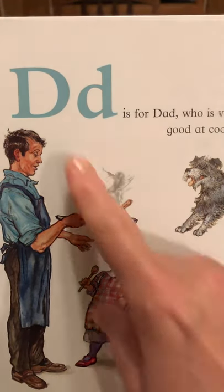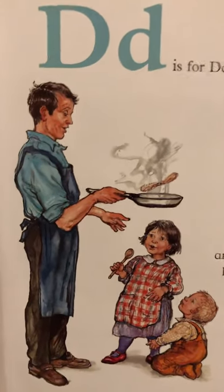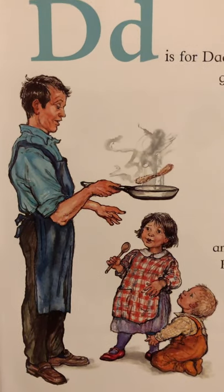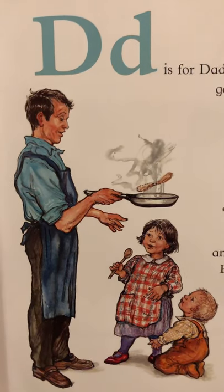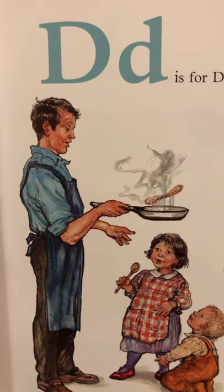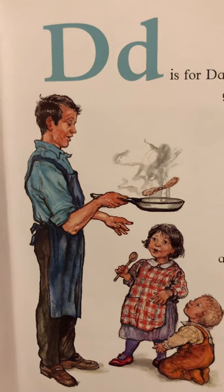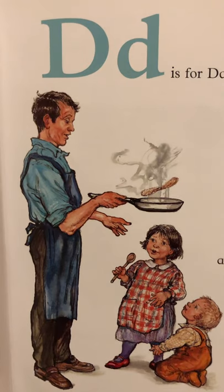How about big D, little D? D is for Dad, who is very good at cooking. What do you suppose he's cooking there? It looks like maybe, what do you think? Maybe a pancake? He's flipping it over. That's a good trick to be able to do. When I try to flip a pancake over, it ends up on the floor. So I guess their dad must be very good at cooking, if he can flip a pancake and not have it land on the floor.